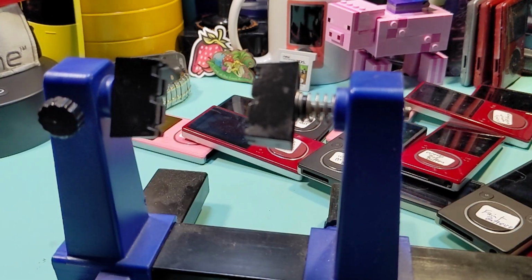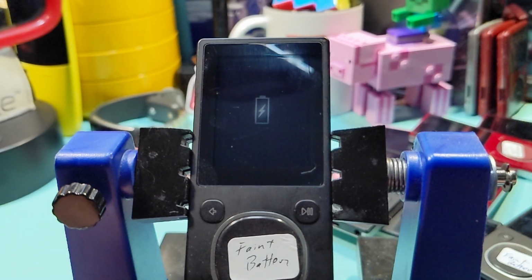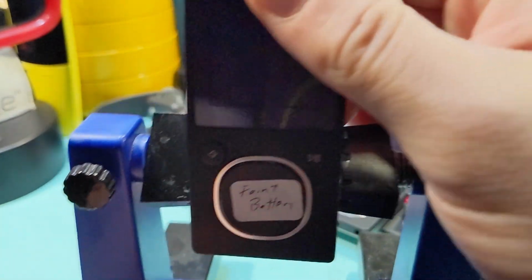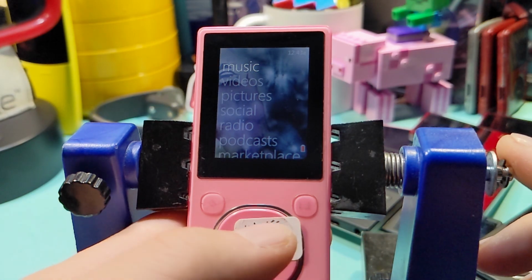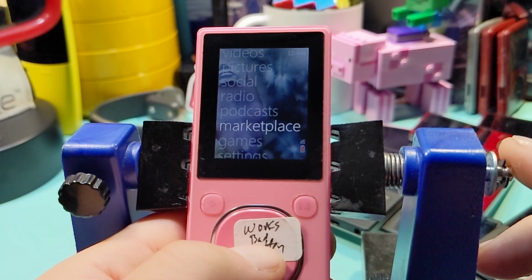Okay, we are back. This Zune doesn't seem to do anything. Alright, so number 7 is a dud. It needs a battery swap ASAP. Oh well. Let's move on to number 8. We got some sort of weird background going on here. As per usual. Oh, this one's got podcasts.